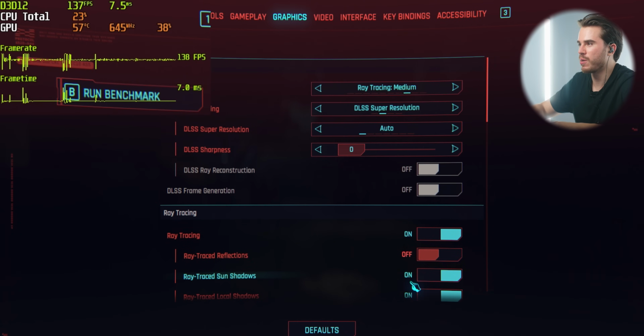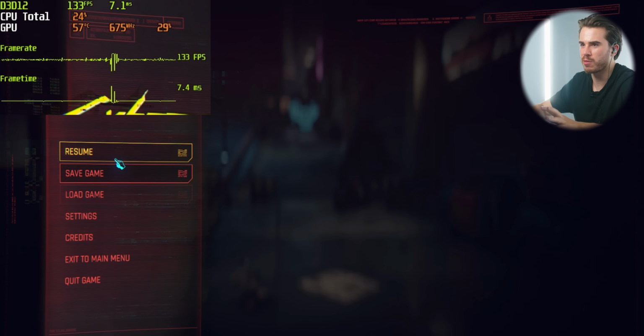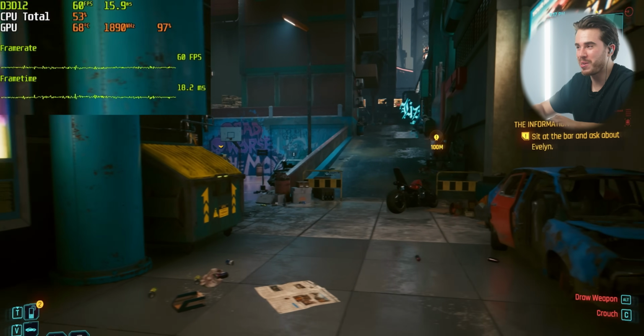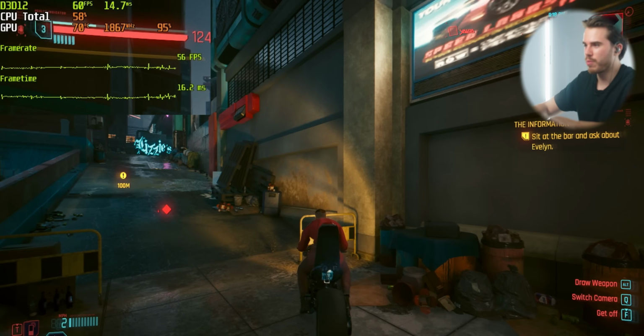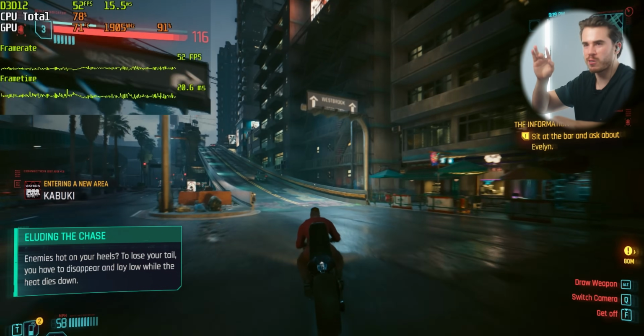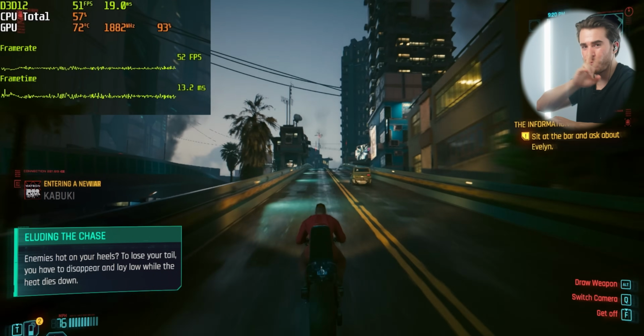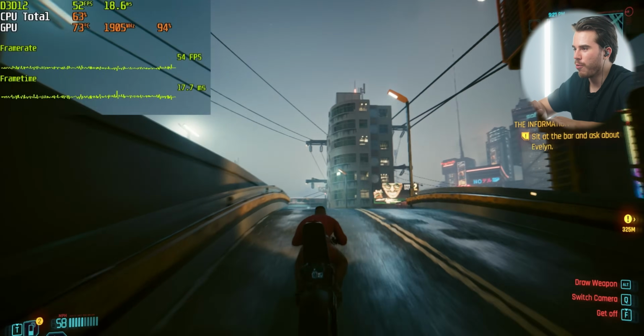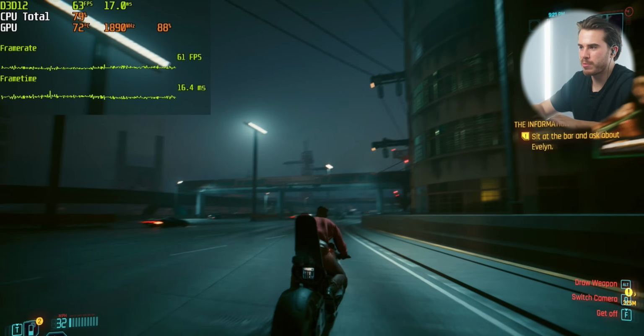Like ray tracing medium. This PC should be able to do it because it has a 3060, right? We're getting about 60 at 1080p. Anyways, I'm gonna take this bike. We're gonna drive around the city. I will say this, if you look at the frame times, we're not getting any spikes. So this is quote unquote smooth. I don't think the game looks particularly impressive either, because admittedly we have ray tracing turned on. What happens if we turn it off?